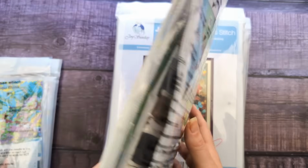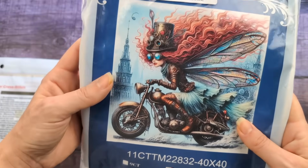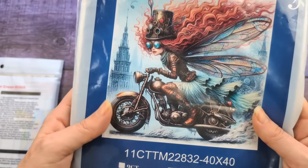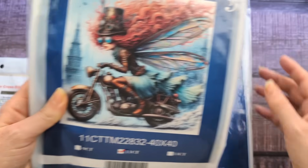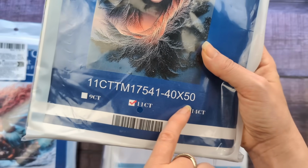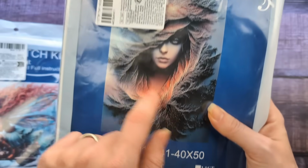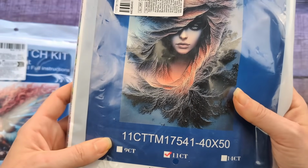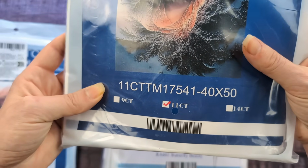Again, these all come with, I'll show you in this one, all of their threads, and you usually get a couple of needles and a couple of bits and pieces and your fabric. I did also get this cute beauty here. These are from Temu, and they have their cords on, so that's the kit number for this one. I'll hold that up for you in case you're wanting to put that into Temu.